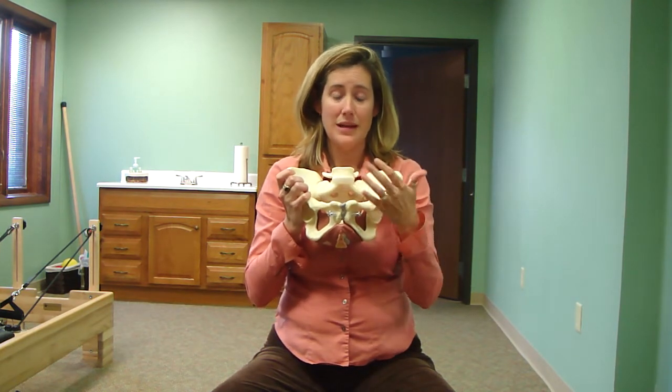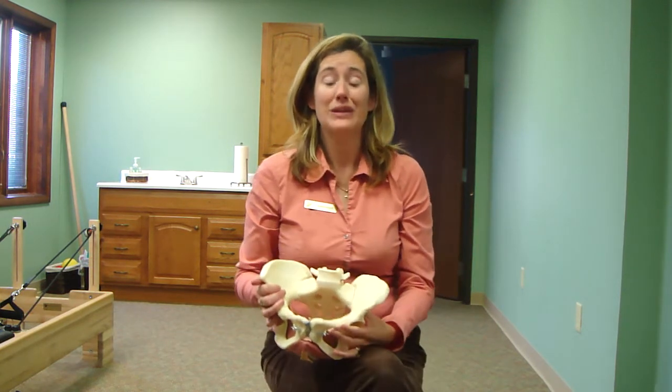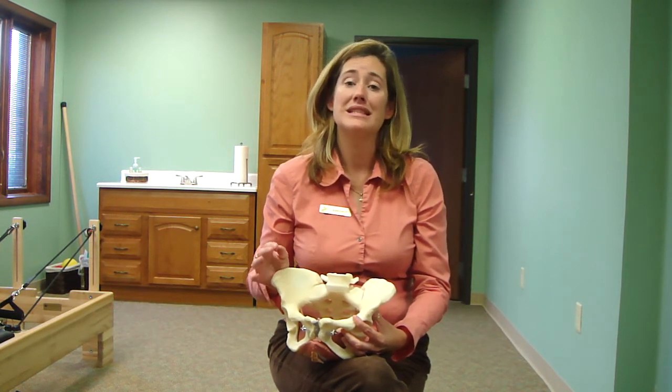So the three main stabilizers for our spine are actually the pelvic floor muscles, the abdominal muscles, as well as the multifidi muscles that attach to our spine back here. So the three main stabilizers of the spine include the pelvic floor and abdomen, so that's going to be a really important part, especially if you have back pain, to know how to contract and relax those muscles in order to help to stabilize you.